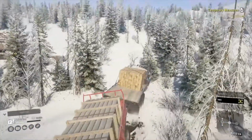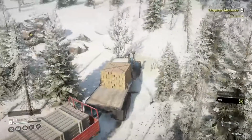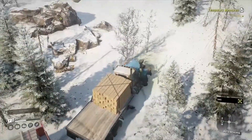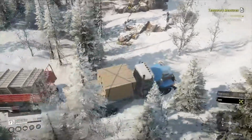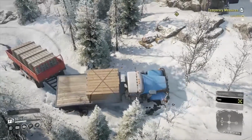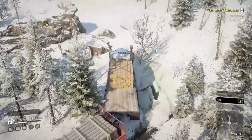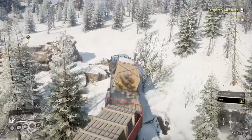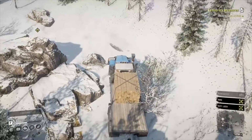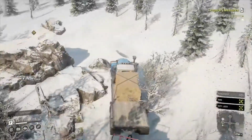Don't tip my trailer over. Actually, I should have went through there. So let's try that. I actually thought this would be a little bit easier than this. Oh, I think I'm bottomed out.